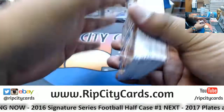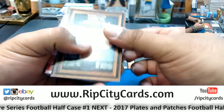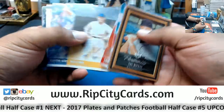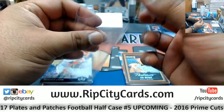Alrighty. Got two boxes left. Each stack represents a box. I'm nice like that. All right. Get something nice for the people. Nick Williams, dual relic for the Phillies.